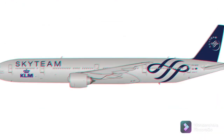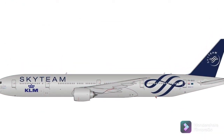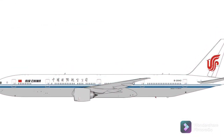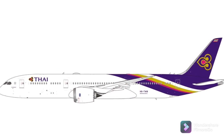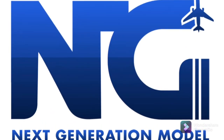This is cool. First off, here we have a KLM SkyTeam livery 777-300. Cool one. I don't think this one has been released yet. Next up here we have an Air China Boeing 777-300. This is a cool one as well. Next here we have a Thai Airways 787-9. I love the Thai Airways livery. It's really cool. And now we're moving on to NG models.